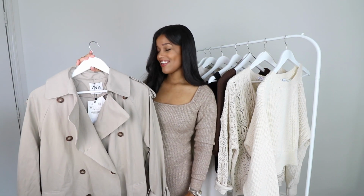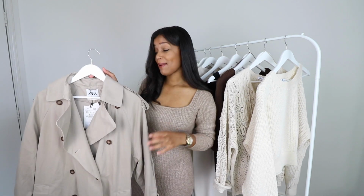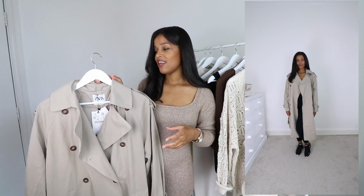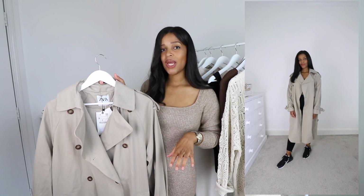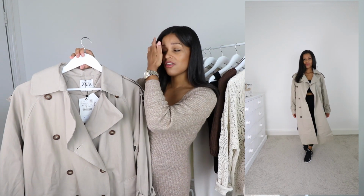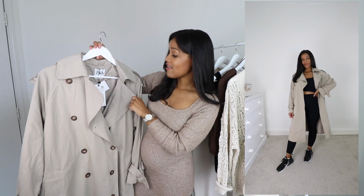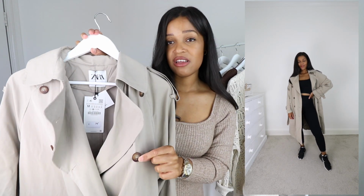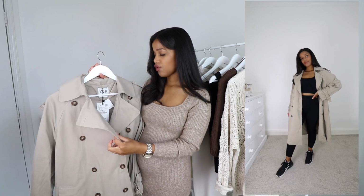So the next item that I picked up was this trench coat, and I basically just picked this up because I get so many questions on my Zara trench that I got last year, and I literally only had it in for like a week and then it went. So I've never been able to link anything similar on the Zara website when people ask, whereas this one looks like it's pretty much exactly the same. The only difference is the buttons are brown, but it's exactly the same sort of material.